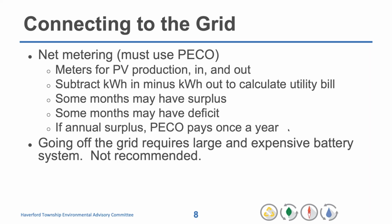So occasionally people ask about going off the grid. Going off the grid would require a large and expensive battery system, so that's really not recommended. Noah will talk about his battery system that he uses because he also has an electric car. But if you have the option of staying on the grid, that is certainly a good choice for you to make.